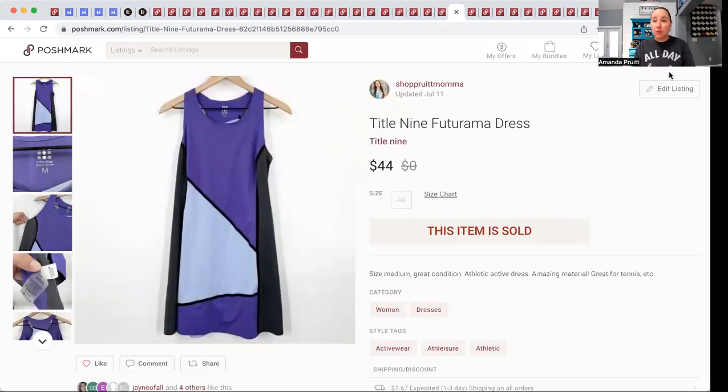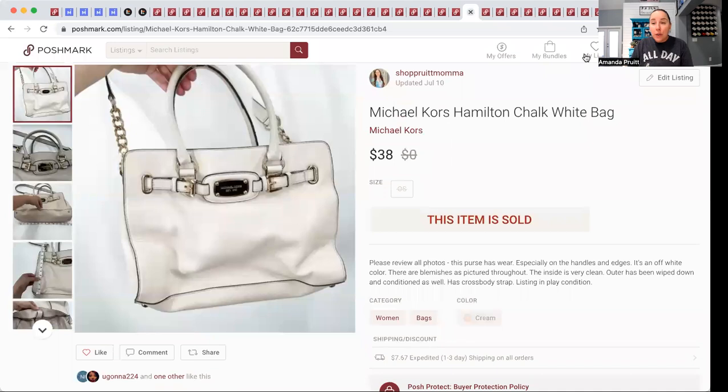This Title IX Futurama dress came in that same haul where I got that romper, and it sold quickly for $44. That's a brand I never would have heard of if I hadn't watched another reseller's What Sold videos. So Title IX, it's an athletic brand, this was a tennis dress. I sold another bag from that ThredUp name brand handbag mystery box. This was a Michael Kors Hamilton bag. It definitely showed wear, and it sold for $38.